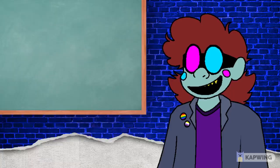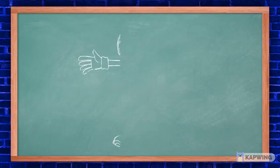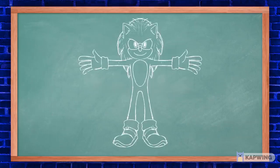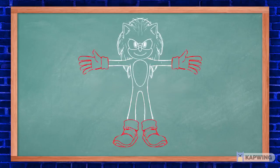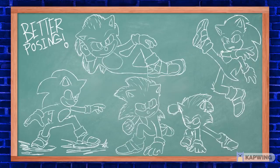Alright, let's get started. First of all, the overall body shape has been completely redone, doing away with any resemblance to human anatomy, now with a bean-shaped body, skinny arms and legs, and large hands and feet. These new proportions allow much more dynamic poses and body language, which is very important when it comes to Sonic and his overall style and attitude.